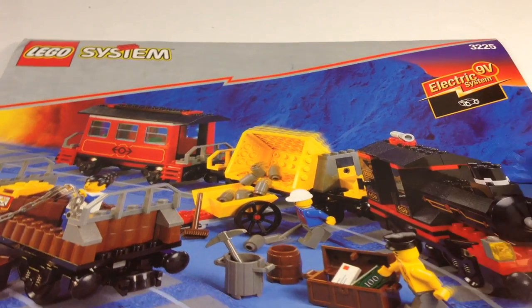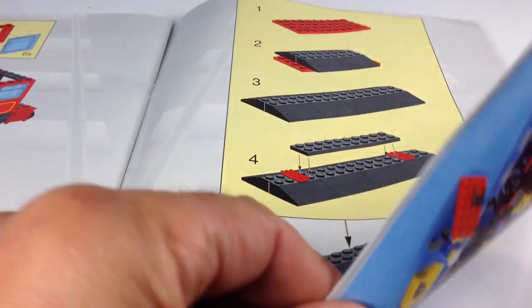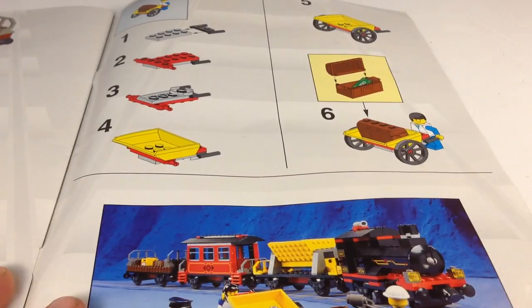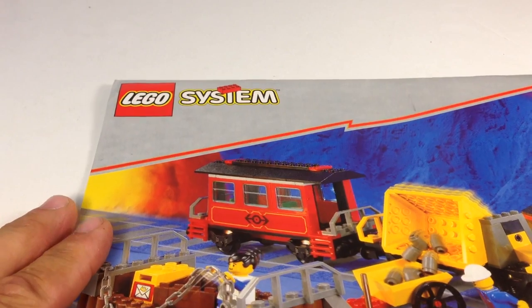And before I forget it, I'll show you the instructions. You get this big instruction manual. Real easy to follow. And it does not have an alternate build. So, it does have a picture of the completed set. That's about it. And I'm pretty sure that is not a caboose, but I like calling it a caboose.